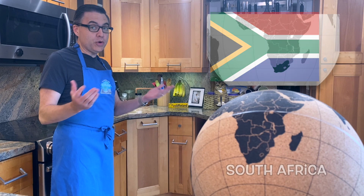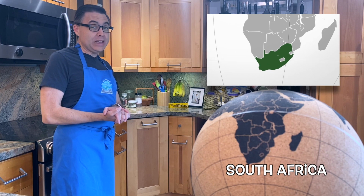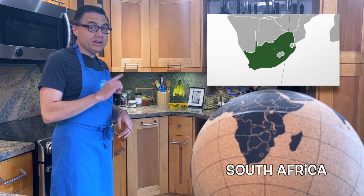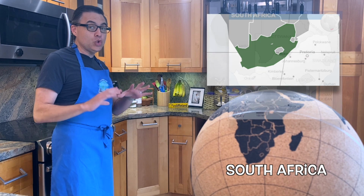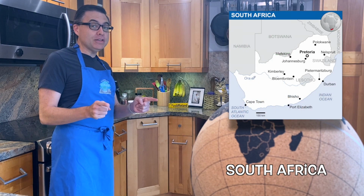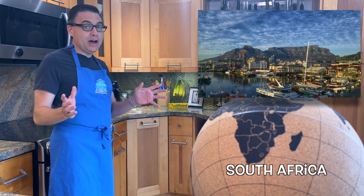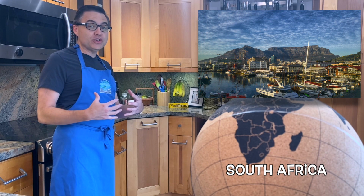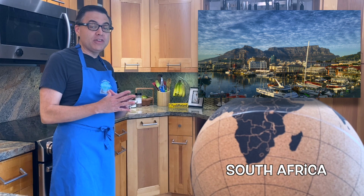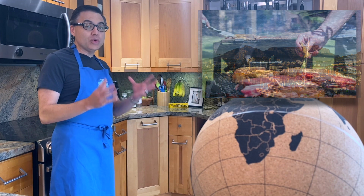South Africa, the southernmost nation in Africa, is bordered by the Indian Ocean and the Atlantic Ocean on the Cape of Good Hope, and shares land borders with Namibia, Botswana, Zimbabwe, Mozambique, Lesotho, and Eswatini, formerly known as Swaziland. It is a sprawling, multiracial, multi-ethnic nation with a long and complicated history, and its cuisine is equally vast and complicated. It starts with the traditional food of the indigenous African tribes, which will usually involve a great deal of different meats, usually grilled meats.